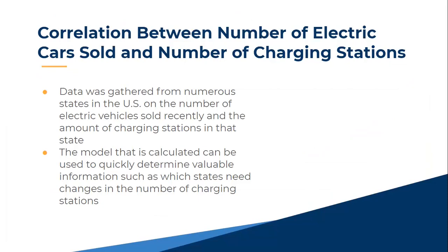We came up with a model that could be used to quickly determine valuable information such as which states need changes in the number of charging stations, like if they needed more or less charging stations. And along with our model that predicted the number of electric vehicles in the future, we might be able to predict the number of charging stations in the future as well.